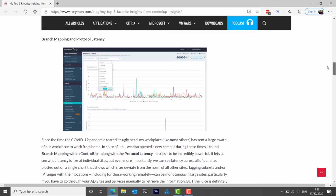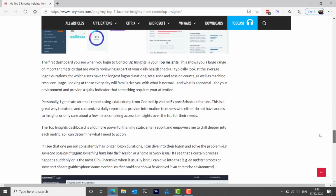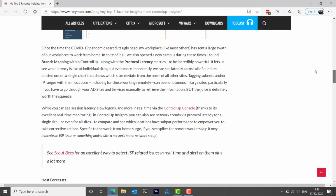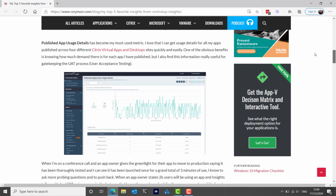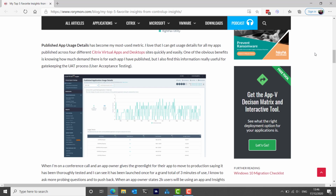But like one example is I've used ControlUp Insights for helping me to gatekeep the user acceptance testing process. So like if I'm on a call with an apps team and their project manager and the apps team saying, yep, everything looks good. We tested the application you published. It's approved. Let's push it to production. Well, I can actually look in ControlUp Insights and see when they launched the application, how many times they launched the application, time, date, and duration of the session.